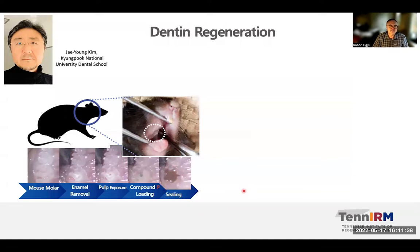Our mouse dentist, Jae-Young Kim, has wonderful hands, and he is not just a human dentist, but he's a mouse dentist. So in this experiment, in an effort to transfer our in vitro observation, he drilled a hole in a mouse molar, removed the enamel, and then drilled the hole all the way down to the pulp. That little brown spot is the pulp exposed. And then he loaded our compound at 5 micromolar concentration in a gel plug, and then sealed it with a composite.